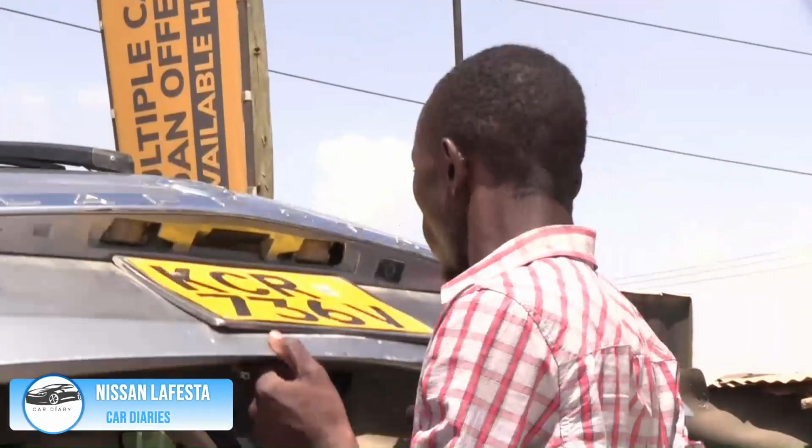So if you are going up country ama unatoka up country, unaenda adventure zako, you can be in a position to carry a bigger luggage, ile size yenye wewe mwenyewe ume prefer. And that is why this car is called a multi-purpose vehicle, because it delivers. You have seen how practical it is.